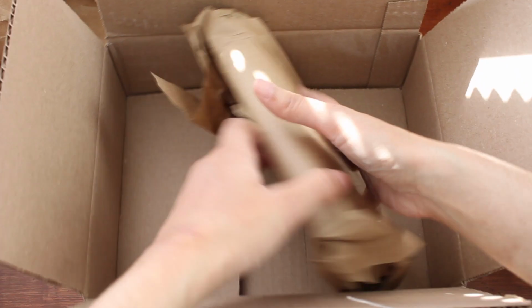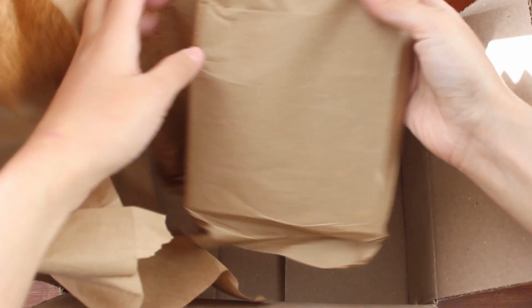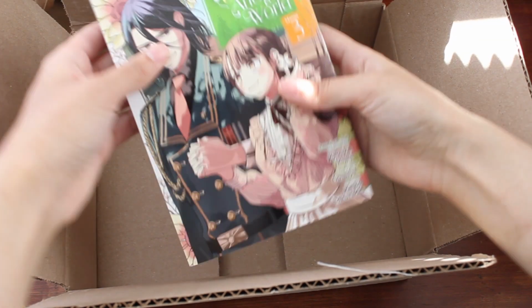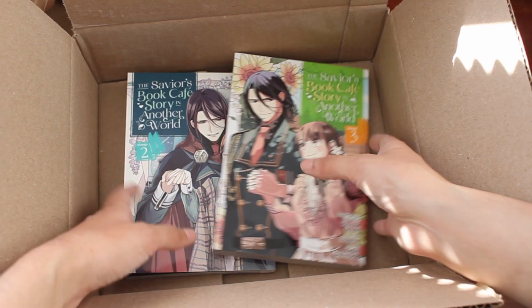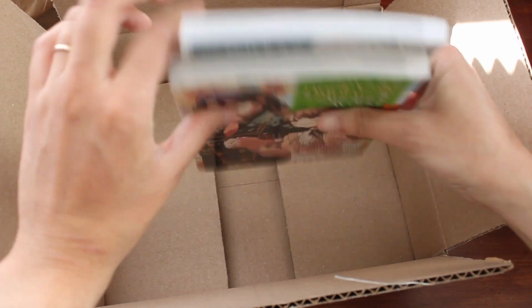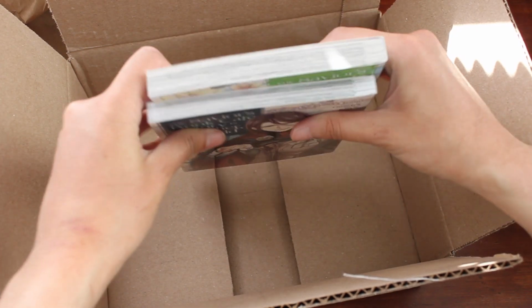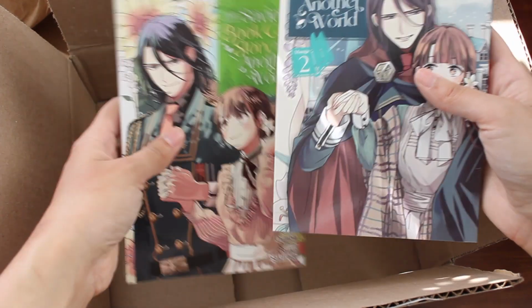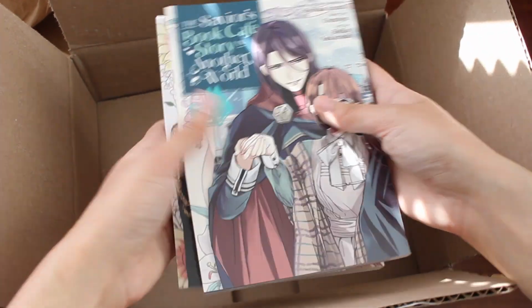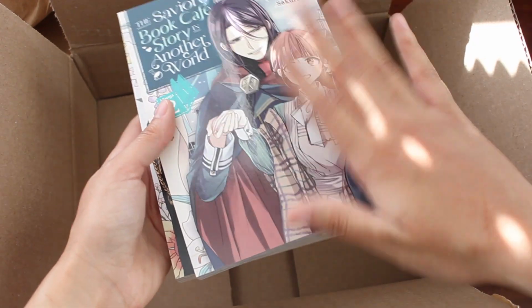All right, and then I wonder what this one is. All right, so this one is actually two. I've got volumes 2 and 3 of The Savior's Book Cafe Story in Another World. I had heard from some people that the paper from volume 2 is sometimes whiter. I mean, you can tell. I don't really mind about the paper being different. This is just a story that I'm really excited to keep reading. It's so cozy and it's just perfect for the fall. So I'm very excited to read these.